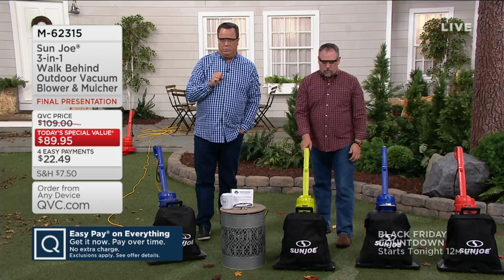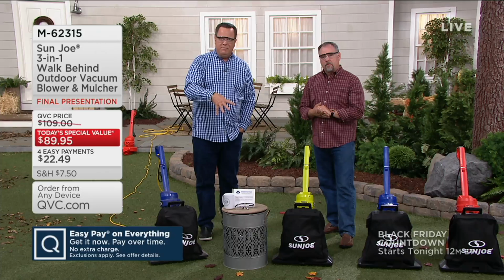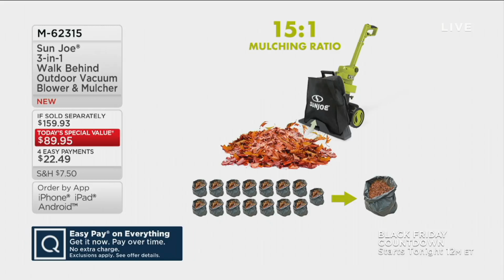Right. And if you're wondering how this will cut your time down, let's take a look at a graphic that shows you 15 bags of leaves or one bag of the Sunjo mulch. So this is a 15-to-1 ratio. Explain that for us. So it takes those 15 bags of leaves that you're seeing right there and mulches them down to 1/15 the size. So those 15 bags equal one bag when you vac it up through the Sunjo unit itself. So instead of 15 bags of leaves, now you have one.